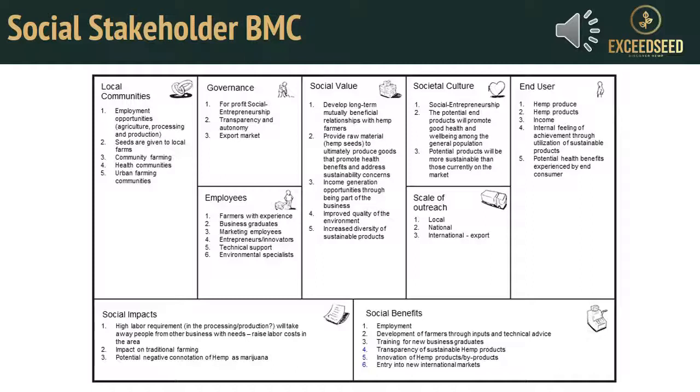Doing so provides a better understanding of where an organization's primary social impacts are and provides insight for exploring ways to innovate the organization's actions and business model to improve its social value creation potential.